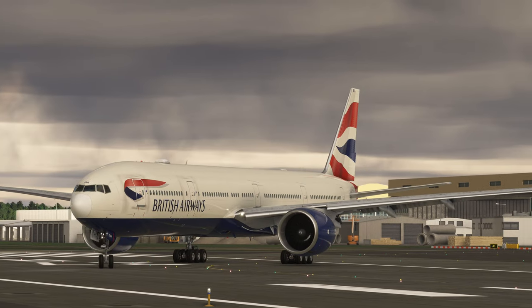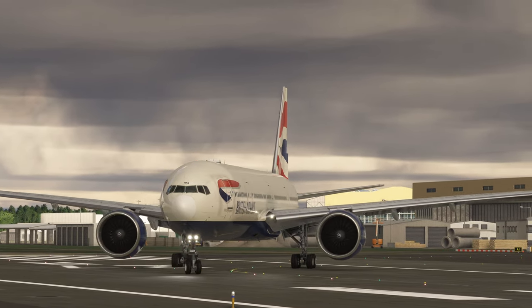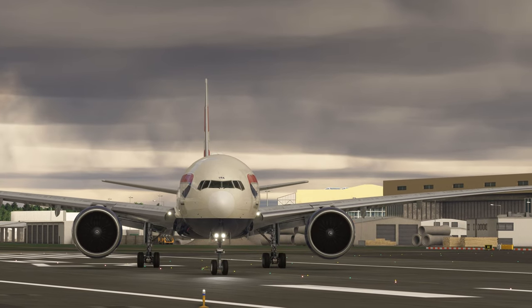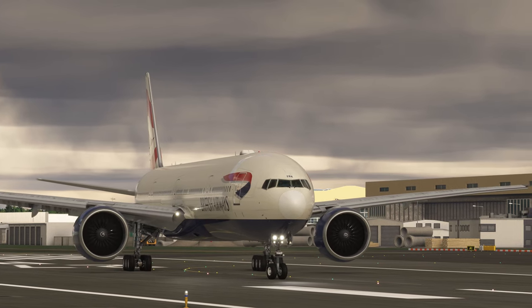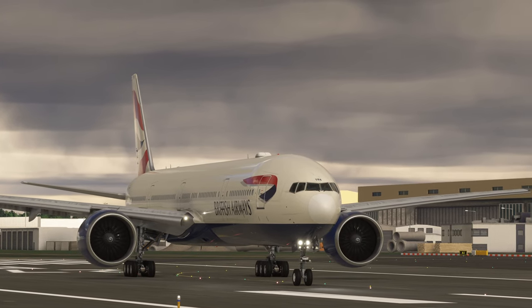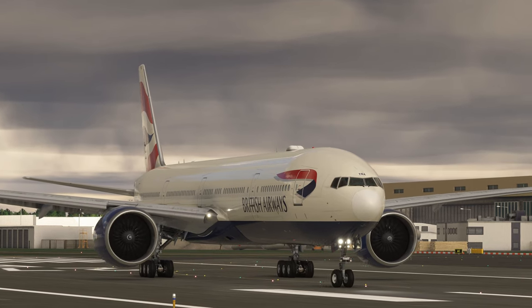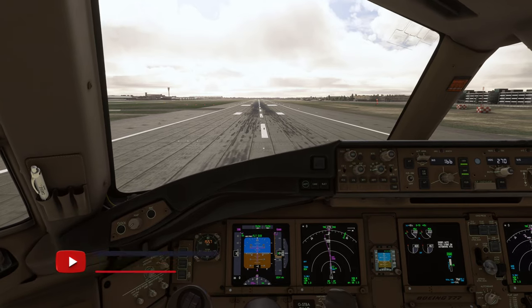Speedbird 196 Echo, descent altitude 4,000 feet, QNH 1010. 4,000 feet, QNH 1010, Speedbird 196 Echo. Speedbird 37 Uniform, turn left heading 300 degrees when established, localizer 27 left, descend with the glide path. Left heading 300, Uniform.